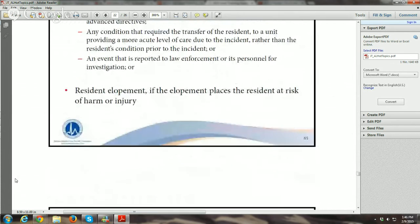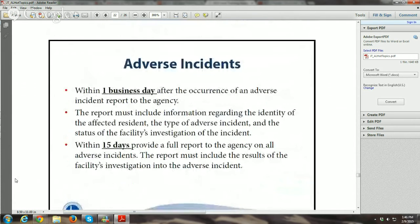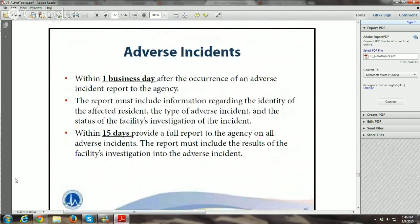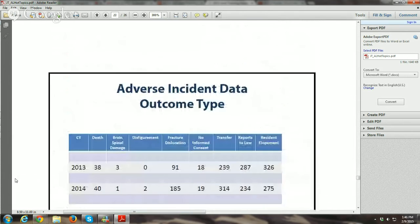So this is good review. You guys can print this PDF or look at it. 1 business day, 15 days. It has to be done online. Everybody knows that. They used to be able to do paper or fax.